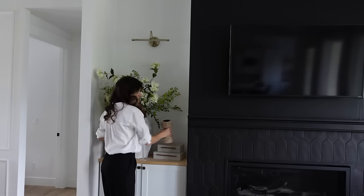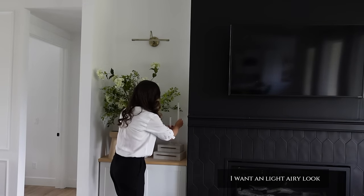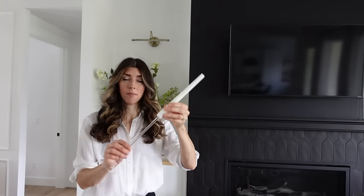No, too chunky looking. I don't know. I don't like that. I think I might just reuse these ones. Those are really pretty. Sticks are glass. They are, you just gotta be careful. If you have littles, don't set these out, okay? Put them up high where they're not gonna get them.